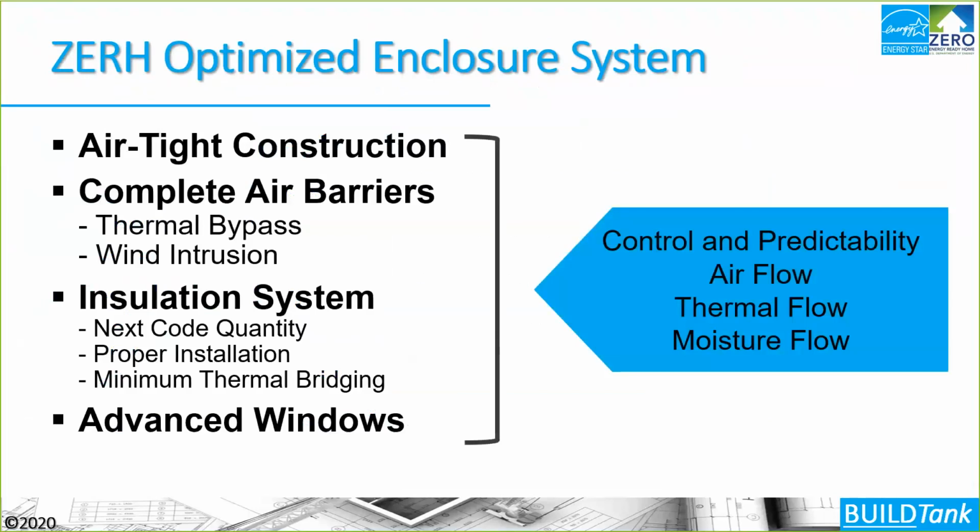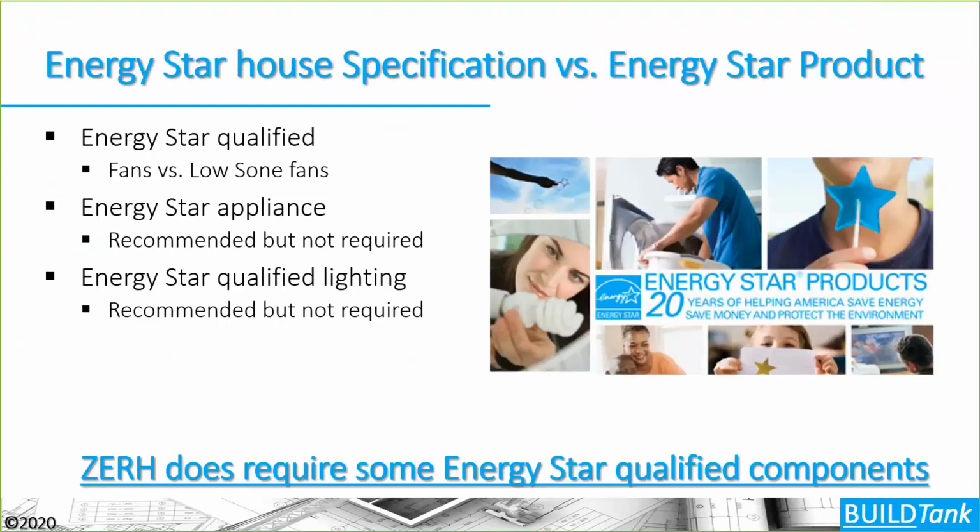We're getting ultimate control and predictability of airflow, thermal flow, and moisture flow. And we're getting a house that is ready to put PV on it to take it all the way, that next step to zero energy. So the combination of these two programs gives us a very significant requirement that will ensure that we get homes that will perform over time, that increase the value proposition of being ready to add solar to the process to create that zero energy home.